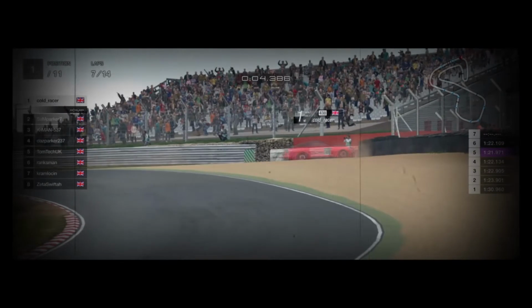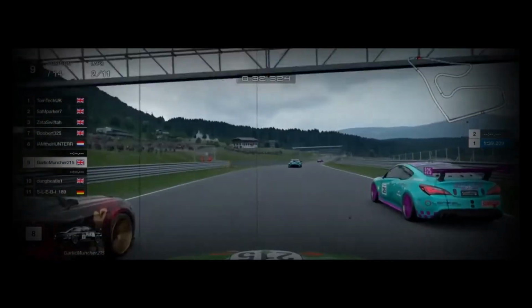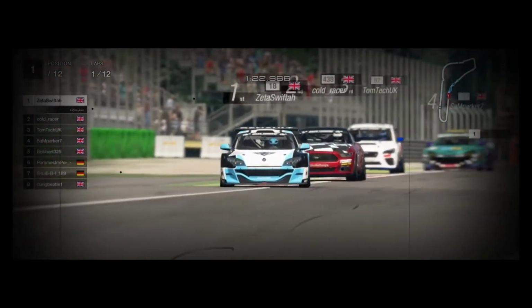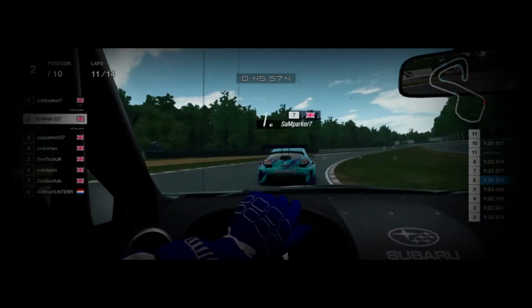Oh, but he's gone off. What's going on? Shane's also there in the BMW. Oh, nearly loses it. Kieran's going to have to slow down. No, he's gone too much. It's Josh here, and he is leading. This is fantastic for Josh. Oh, a bit of a love tap.